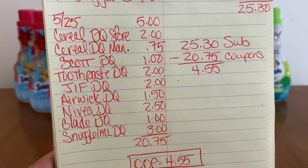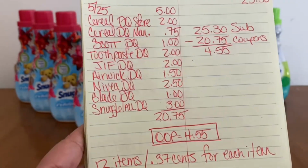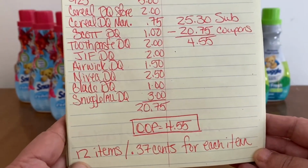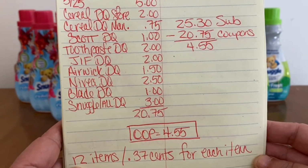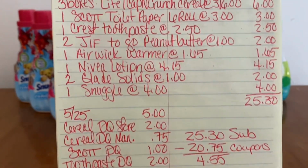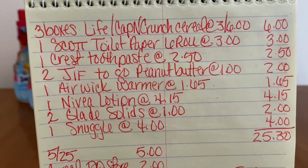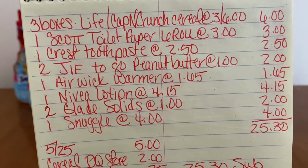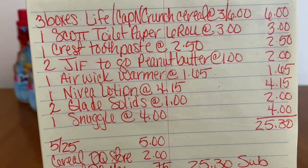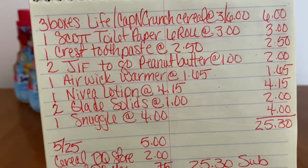4.55, you guys, with three boxes of cereal in this scenario. That is 12 items at 37 cents for each item. You guys, we can't go wrong on this one. And it's all digital on top of that. Three boxes of cereal, Scott toilet paper. 37 cents for Scott toilet paper is unheard of. Okay, that's usually what people will pay per roll. We're getting six rolls, okay?